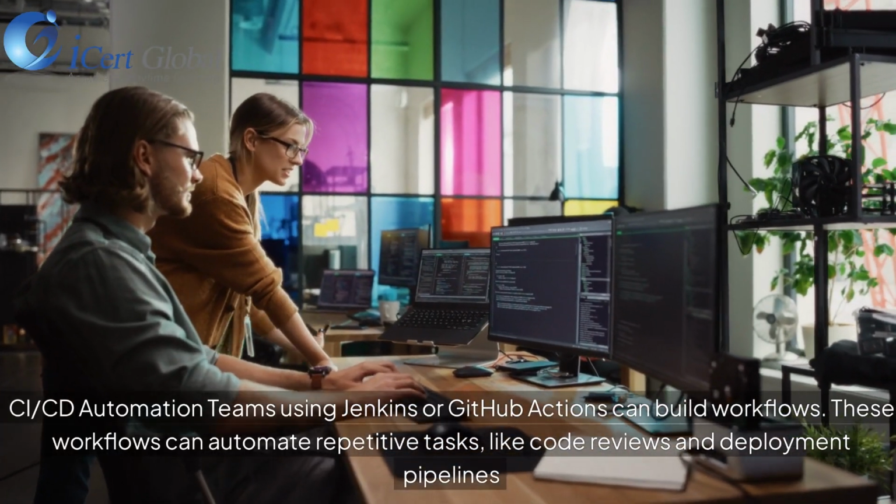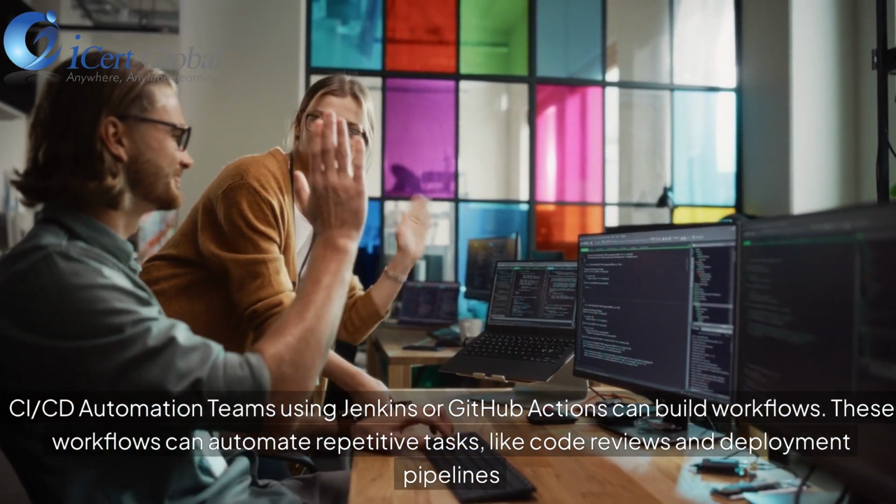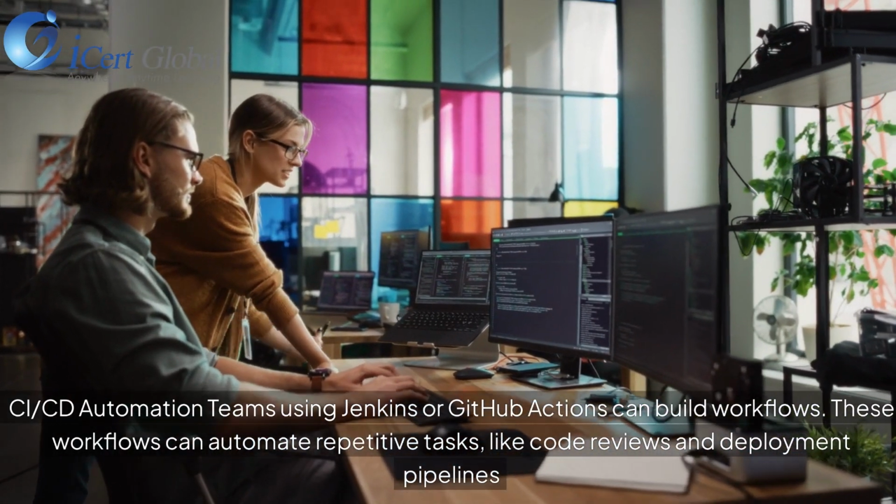CI/CD automation. Teams using Jenkins or GitHub Actions can build workflows. These workflows can automate repetitive tasks, like code reviews and deployment pipelines.